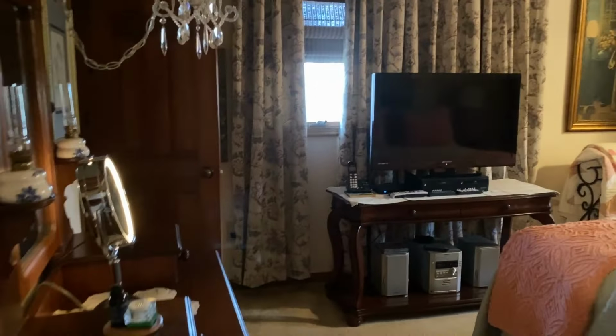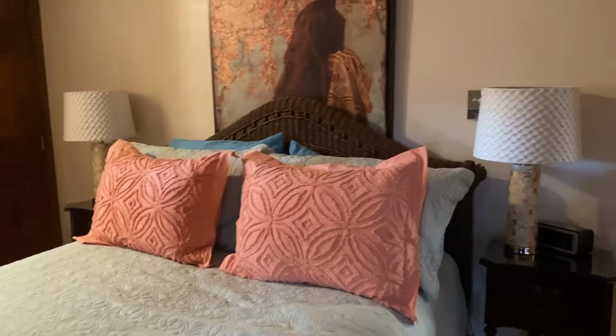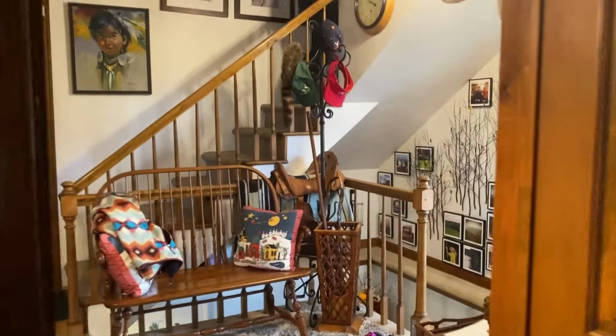All right, and then over here is one of the master bedrooms on this floor. Gorgeous room. And then off of this is an ensuite bathroom, full tub and a shower, lots of closet space with towels, two double sinks. And then upstairs, or I'm sorry, we're going to go downstairs first.